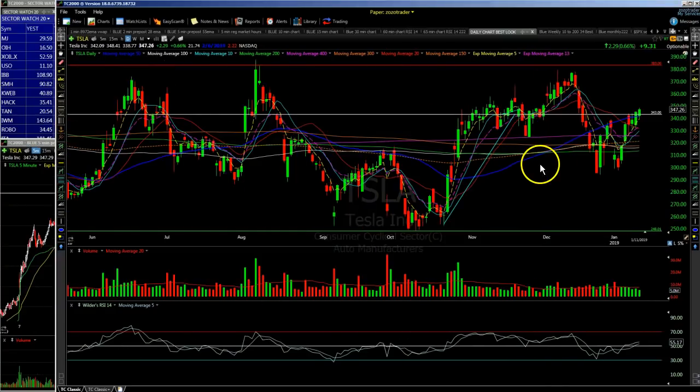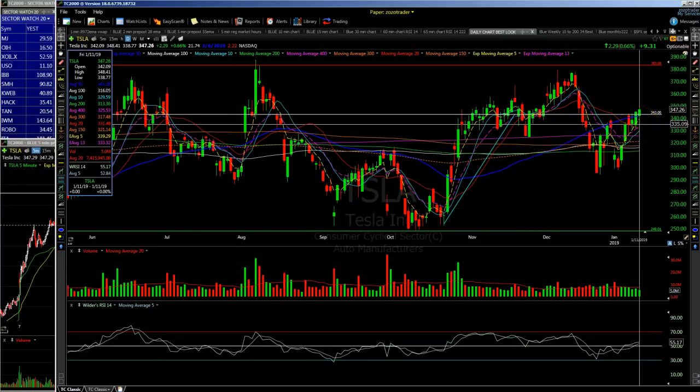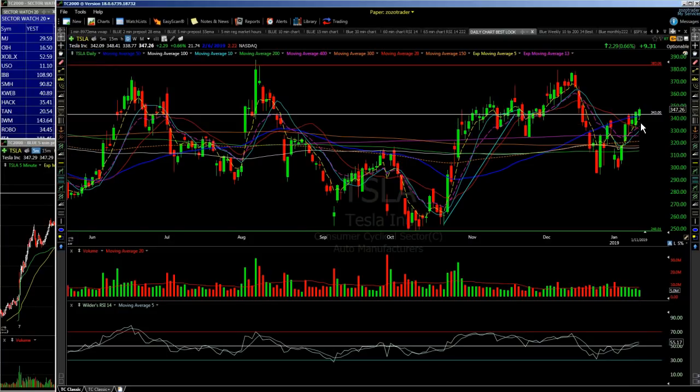Tesla, full disclosure, we're in a swing trade on this. Tesla is trying to hold above the 50 SMA. The high on Friday, 348.41, needs to get up over that 350 area, 349 area on Tesla.